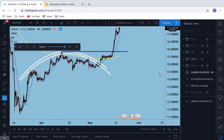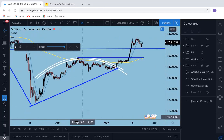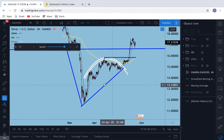You can see it just went crazy from there and straight up to this diving board target. All right.